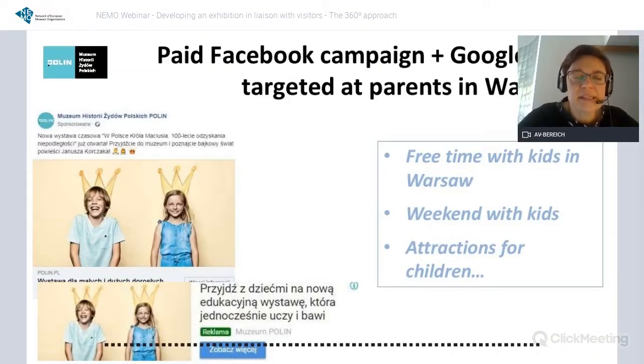We also did for this exhibition a paid Facebook campaign and a Google Ads campaign targeted at parents in Warsaw. Coming back to our communication strategy and our main message, this Google Ad campaign was targeted. If you know how Google Ads works, I'm sure you know very well. So we used search words connected with the main message: free time with kids in Warsaw, weekend with kids in Warsaw, attraction for children, etc. So those were our search words for this Google Ad campaign.